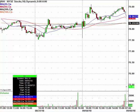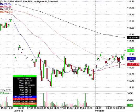Next up, we want to take a look at the gold market. Gold is up $2 today. That means that the US dollar index is probably flat to negative. If you take a look at the GLD, you'll see that's trading at 113.16. Spot gold trading at 1201.20.